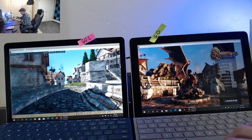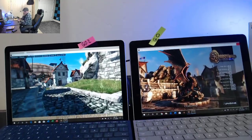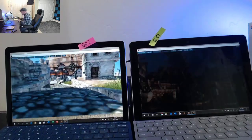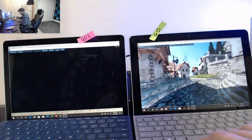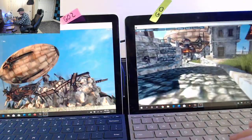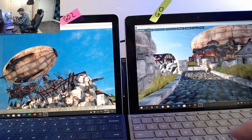So the Go 2 definitely loads quicker. We already knew that though. I feel like it's going to be all tired out on this side. Okay. Don't worry, I'll adjust the camera a second. We're going to hit benchmark at the same time. Ready, set, go.